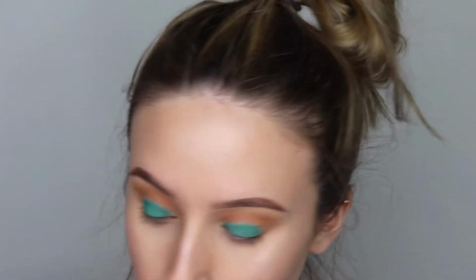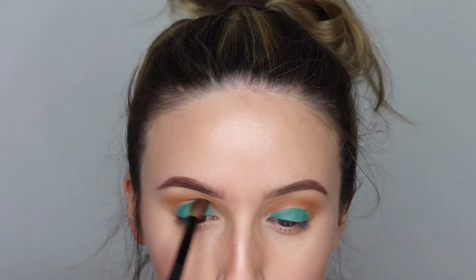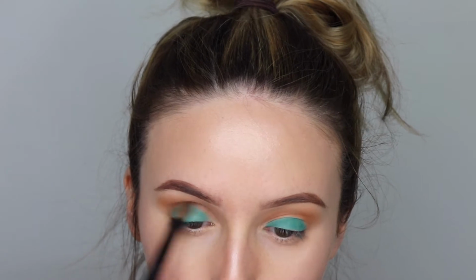So now that we have the green on the lid, I'm going to be taking the same green, but I'm just going to be kind of tapping it off. And I'm going to be taking it and just blending it in with the transition color.